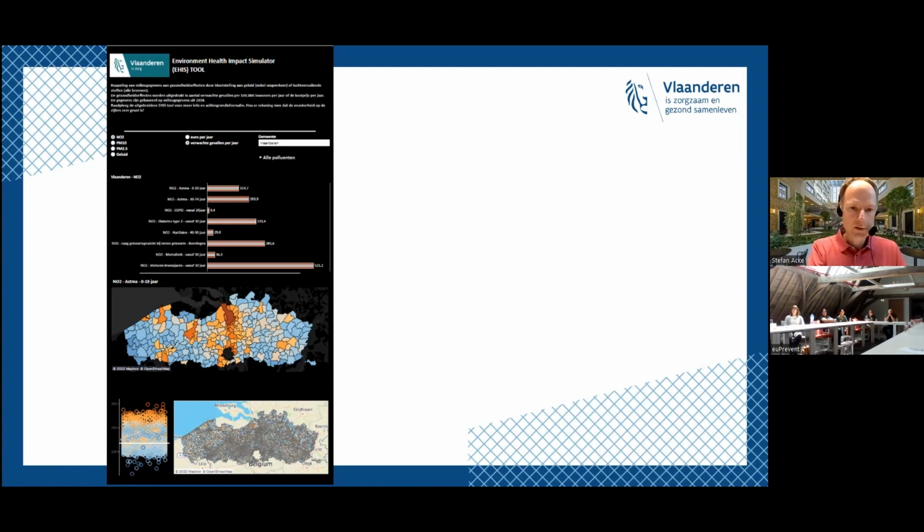What you see in the map is a color gradient, and it is the same color gradient for every other visualization you choose. The worst municipality or statistical sector you select, the worst one is dark brown. It goes over something gray to dark blue. Dark blue is then the best one.